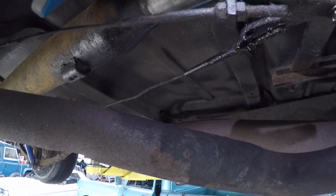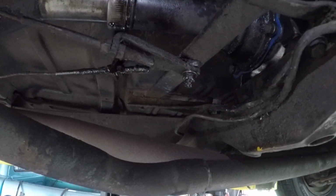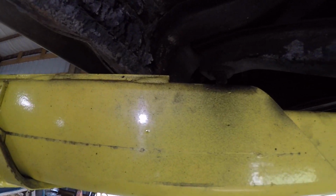You can see the tail shaft here, a little bit of leak right there. You can see our new seal back there, but there's a little leaking right there, a little drip. If you look here, the body mount again looks good.